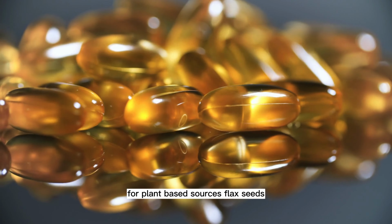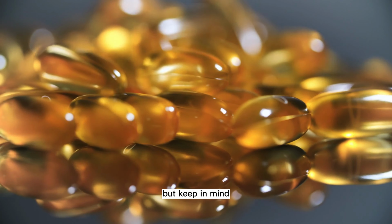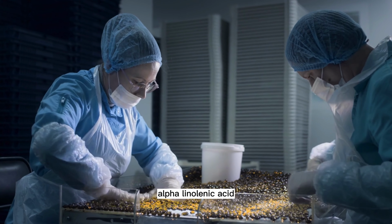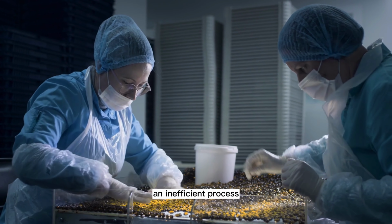For plant-based sources, flax seeds, chia seeds, and walnuts are good options. But keep in mind that their omega-3 content is in the form of ALA, alpha-linolenic acid, which your body must convert to EPA and DHA, an inefficient process.